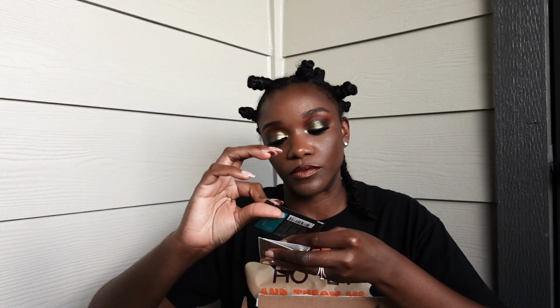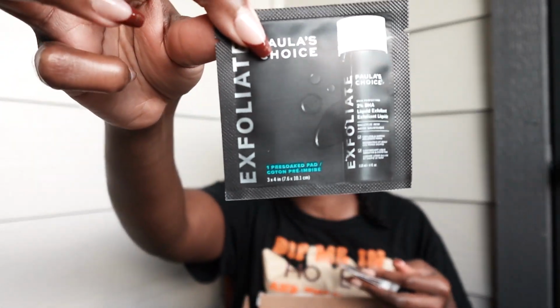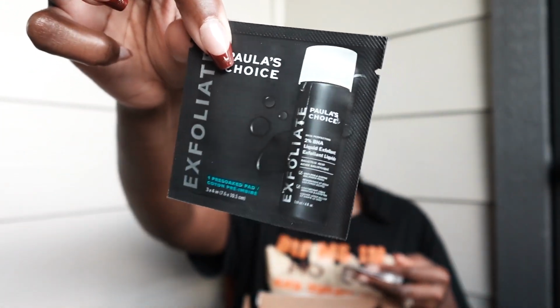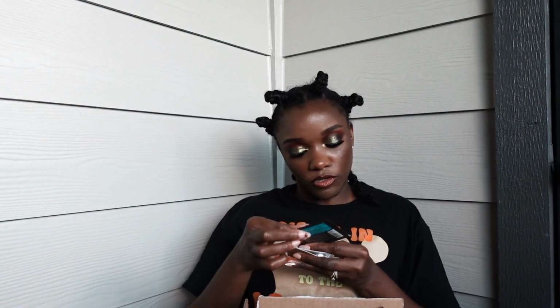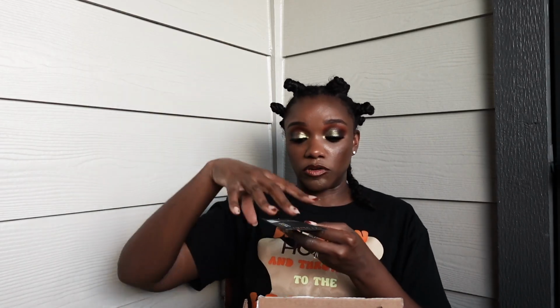All right, so samples. Like I said, these are not the samples that I actually asked for. At least one of these isn't. And this I didn't ask for because I already have it and I already love it. So this is the Paula's Choice Exfoliate. It looks like they put it on a pad for you though, which is really cool. Yeah, they put this on a little pre-soaked pad. I actually have the liquid toner, like the bottle, and I do really enjoy it, so I know I'll use this, but it's not what I asked for.